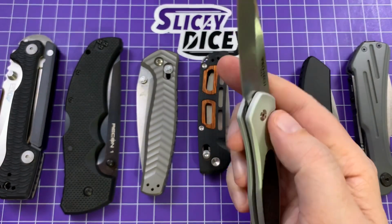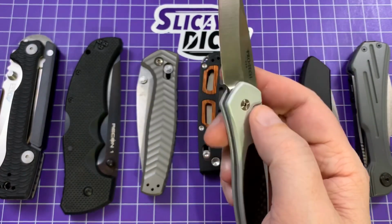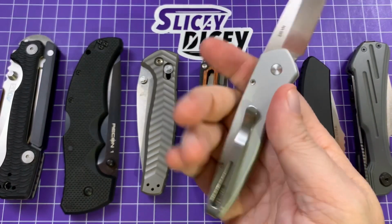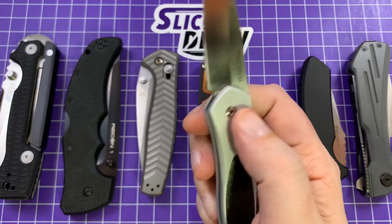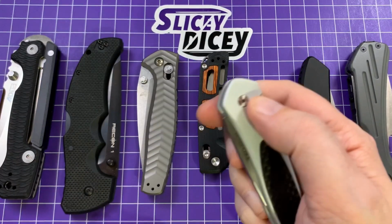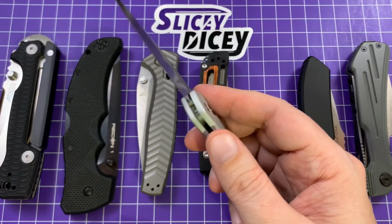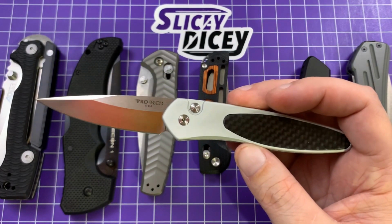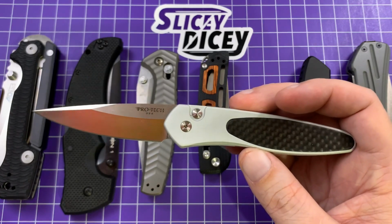It's just so slicey, and another one that kind of fits in that gentlemanly sort of category that I was sort of lacking. And that's one of the things I love about it. It's just usual Protec snappiness, great steel, better steel than what you're going to see on a lot of Protecs. A lot of them are still 154. This is S35. I do like that a whole lot.